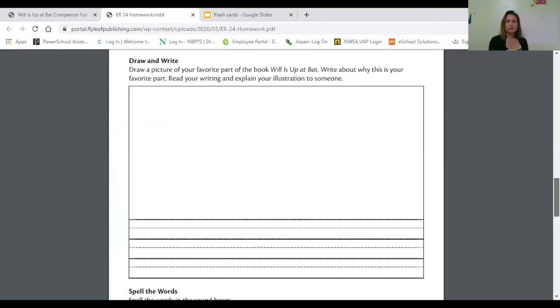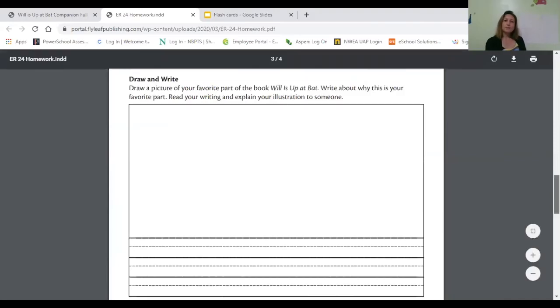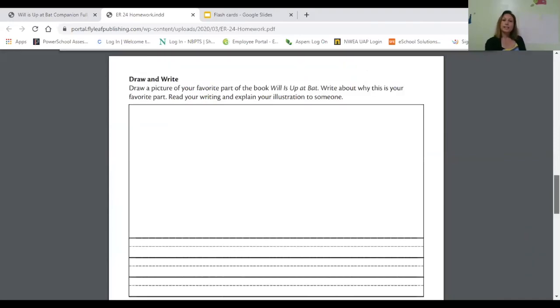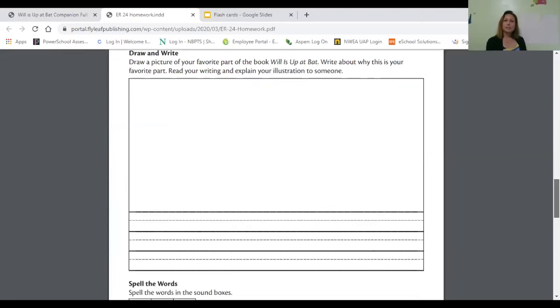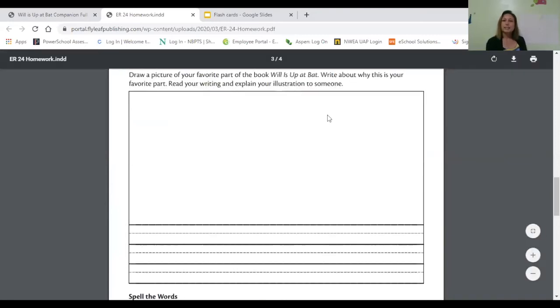Let's look down here at draw and write. Draw a picture of your favorite part of the book. Will is up at bat. Write about why this is your favorite part. Read your writing and explain your illustration to someone. Ooh, there's a big word, illustration. That is the picture, right? The author writes the words. So you get to be an illustrator and draw your picture, and an author and write some words.